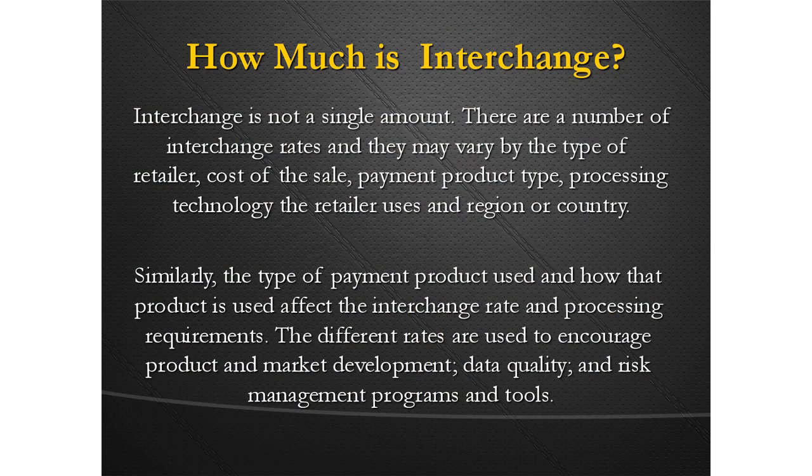And if you looked at a chart, if I were to pay with my credit card for an $8 taxi ride versus an $80 taxi ride from the airport, it's a different cost percentage based on simple math of a higher average ticket versus a lower average ticket. Does everybody get that? So how much is interchange? It's not one single amount. It's kind of what I just discussed now.